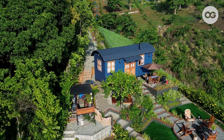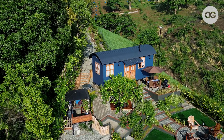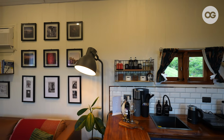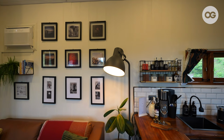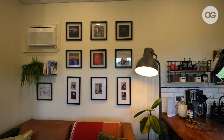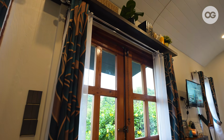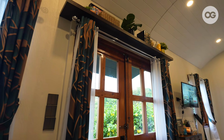Well, ultimately our goal was to create a really cozy space, something that we could enjoy and something really simple, which really connected with the elements. So the shepherd's hut was the perfect design, the perfect spec to go for, and we're really inspired by traditional British charm. Everything from the custom-made doors to the shape of the roof.